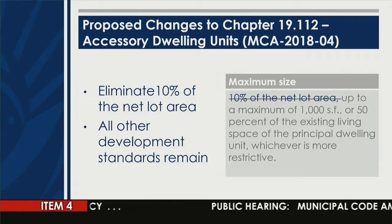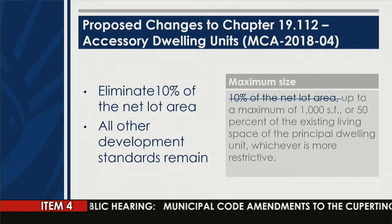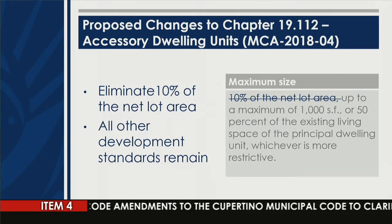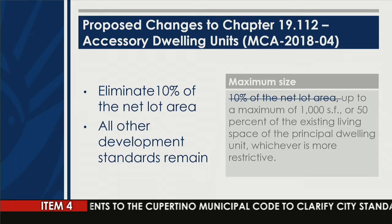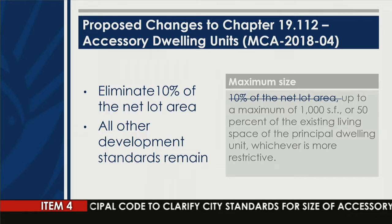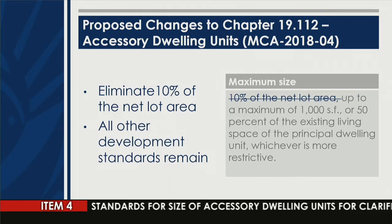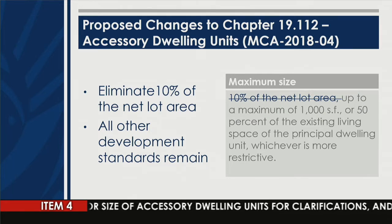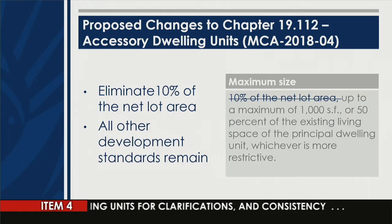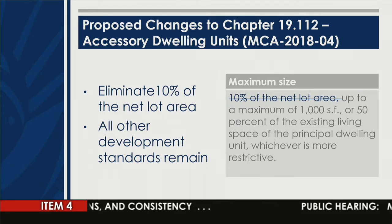One thing to take note of is that all other development standards remain. You still have the 45% FAR standard that will restrict the size of ADUs. If you do choose to do a detached ADU, you're limited to 30% of your usable rear yard area, which can limit you, especially on smaller lots where you would only have 1,500 square feet of usable rear yard. Hypothetically, with that 1,500 square foot net usable rear yard area, you would only be allowed to have a maximum of 500 square feet, even if you have, let's say, a 6,000 to 7,000 square foot lot.